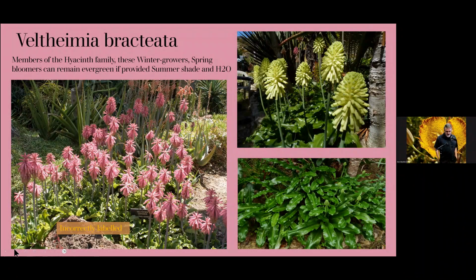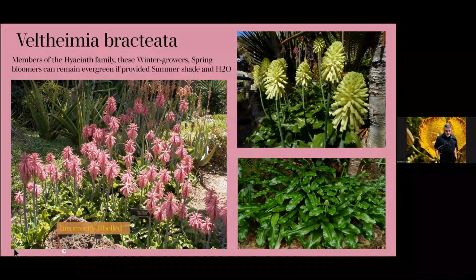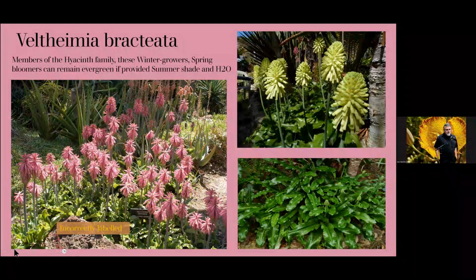The foliage can be evergreen. It's quite pretty. It's shiny, but you have to water it to keep it evergreen. They will tolerate drought. They'll go completely dormant in the summer if you don't water them, and then they'll come back up with the fall rains.